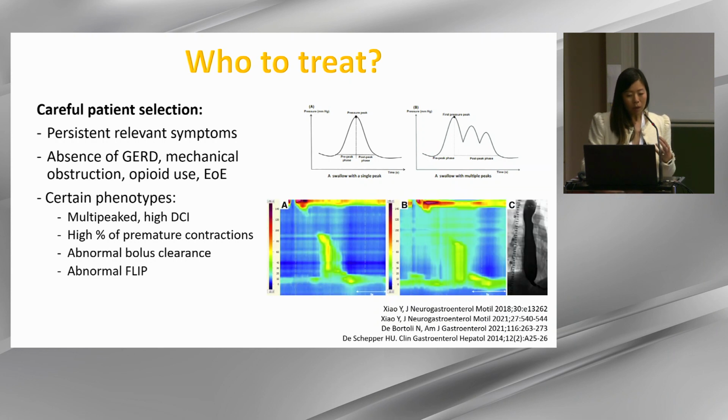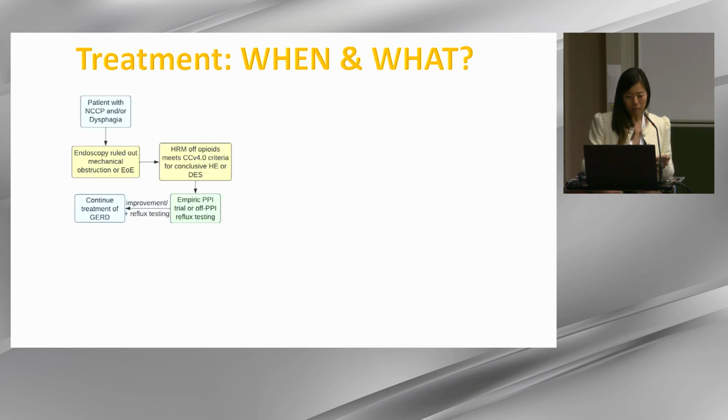And all the while keeping in mind that there is a small population of these patients with spastic disorders that might progress to, in this case, type 3 achalasia. So this is my algorithm for managing patients with spastic disorders.